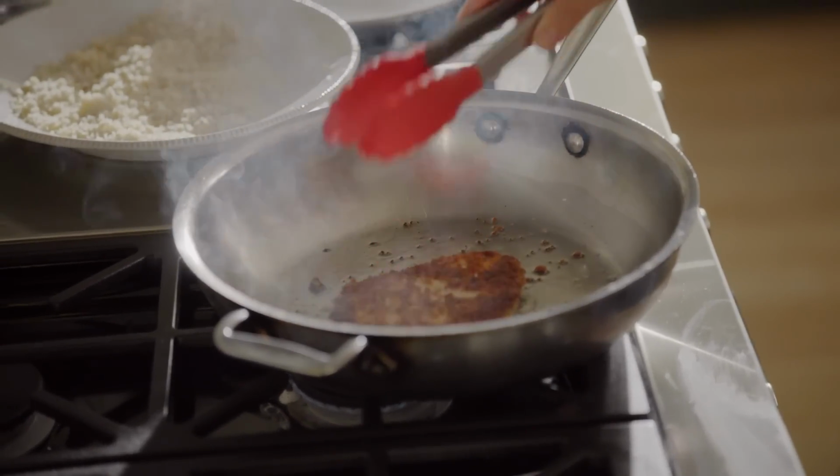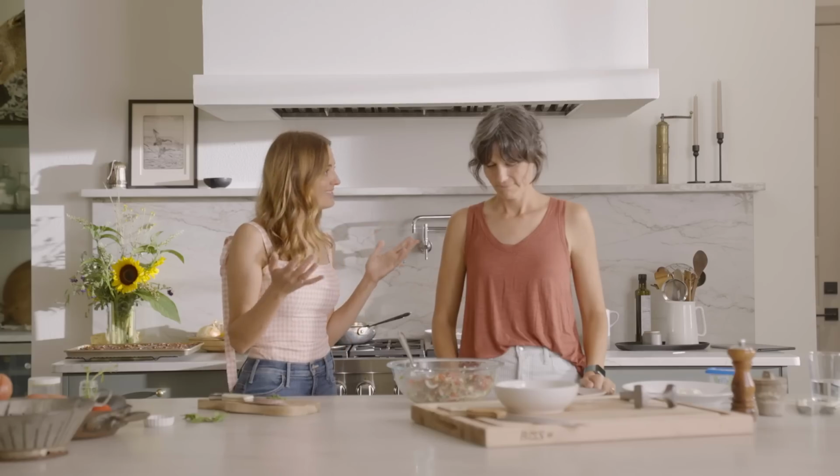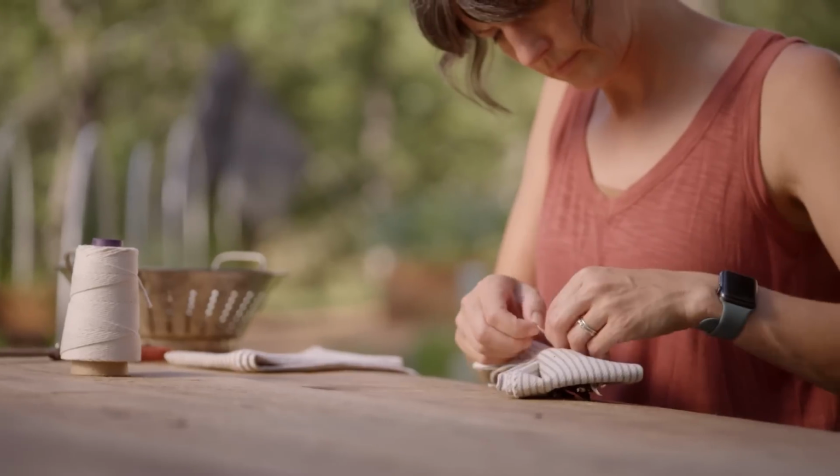All right, I think we have everything we need. We'll serve this salad with a pheasant cutlet, and we can go eat. Great. All right.